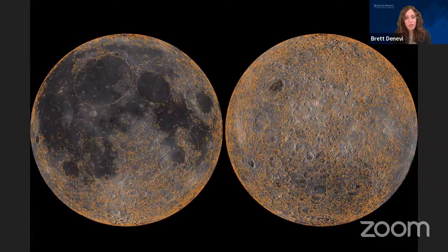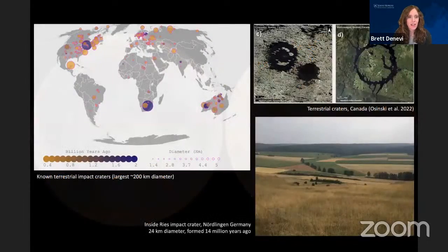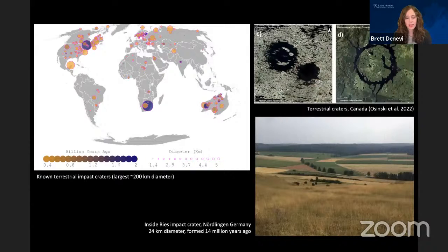But if you look at just the incredible density of impact craters here, and now you contrast this with the Earth, this is really getting at what is so important about the moon. Over here, you can see impact craters that have been mapped out on the Earth. There's really only a handful of these. And I should note that these circles are vastly exaggerating what their actual diameter is. The largest terrestrial impact crater that is known is about 200 kilometers in diameter. And of course, all of the things that make Earth a really great place to be are also the things that make it a terrible preserver of its own geologic history.